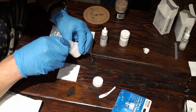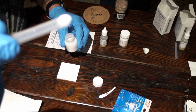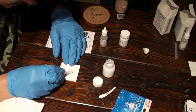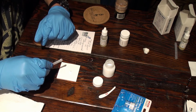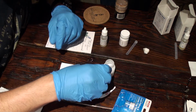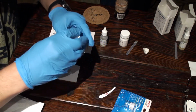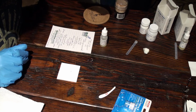Okay, so we'll do a scoop of each. Here's the dental powder. This stuff is easier to get a level scoop of, so to speak. It's a finer white powder. Just gonna put that down. I think it's the same stuff that's in this other dental restorative, but the restorative may have the coloring added to it, and I don't know if they put in a fiber or something to make it more durable, perhaps.